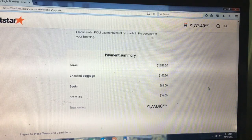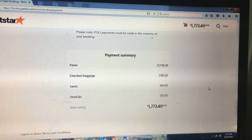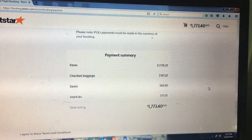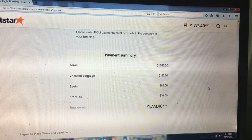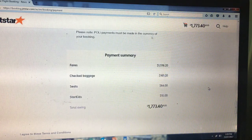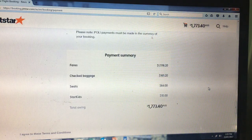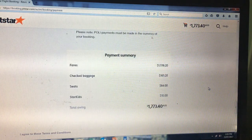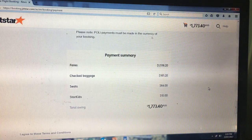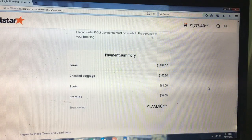So all up with all of the flights, it cost the four of us $1,773. So we have saved with Club Jetstar a total of $167.80 or something. So that was $49 to join. Then you take off the savings of $40.80 for the bags. We also saved $160 on the fares and $16 on the seats. So it's better in our pocket than in theirs.